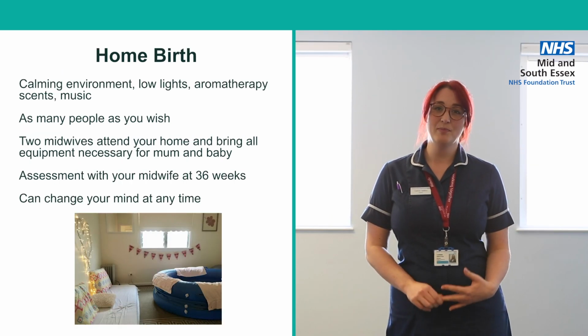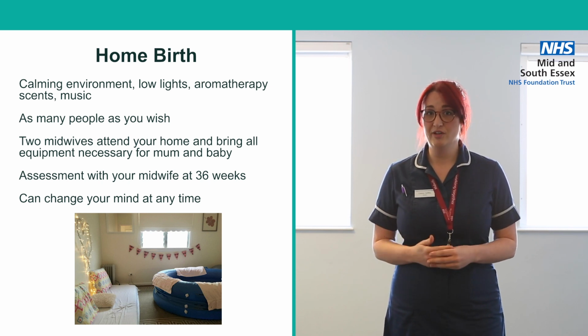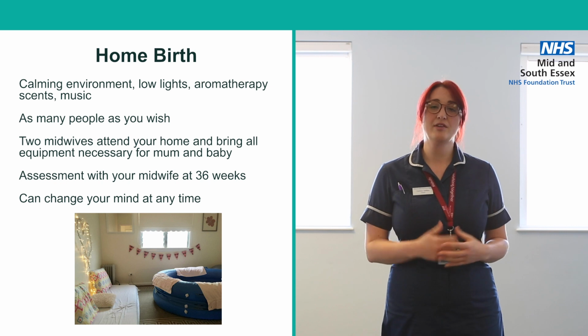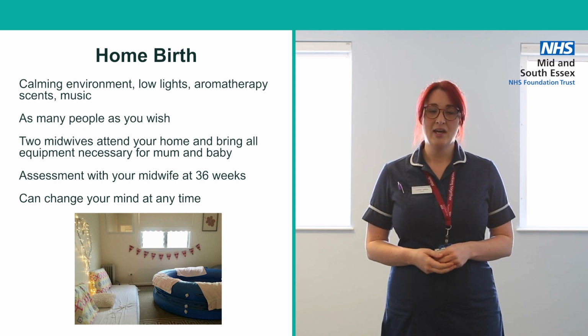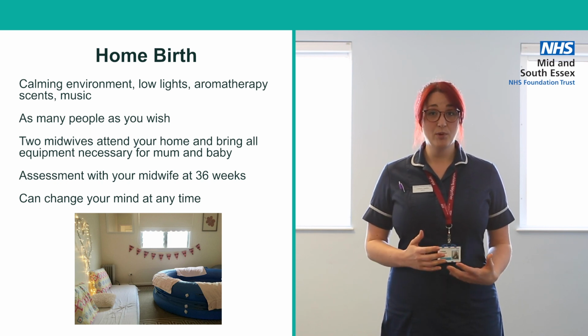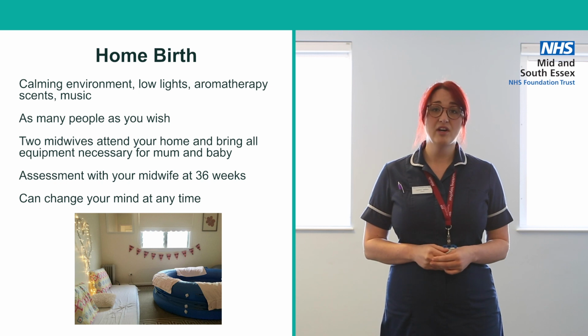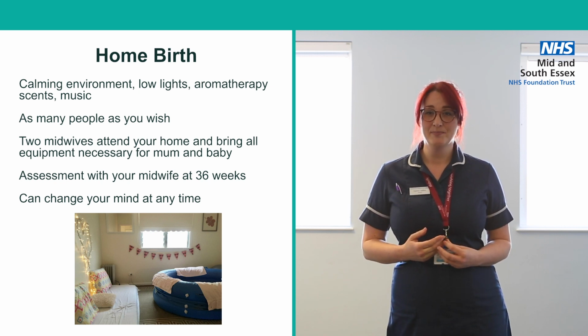You might choose to have a home birth. There could be a number of reasons for this, including feeling comfortable in your own environment or having control over your own space. If you do make this decision, 2 midwives will come to your home and they will carry the equipment appropriate for the birth of your baby. If at any point they have any concerns, they may advise you to transfer into hospital, as it may no longer be the most appropriate setting.